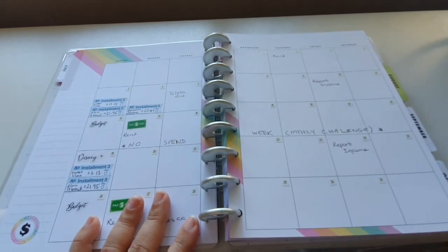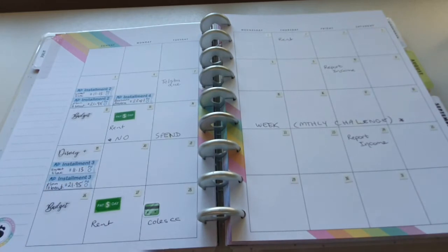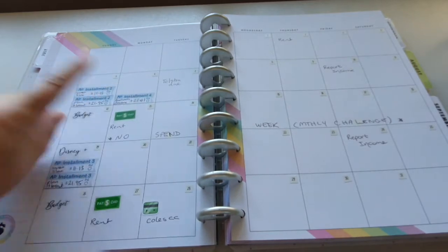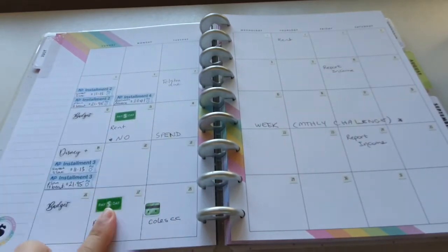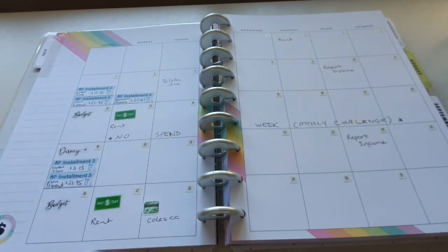Okay, zoom in a bit so you can see a bit. So I put everything on there, like ranked when I need to report my work income to Centrelink. I put my Afterpays on there, my paydays, my budget days, when my bills are due, so when my Telstra's due, when my credit card's due, when my Disney Plus is due.